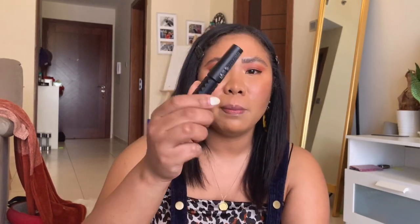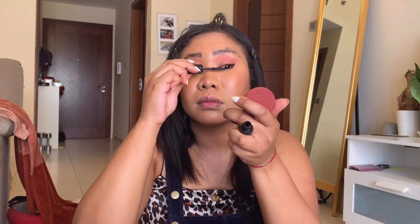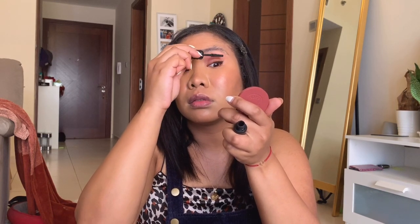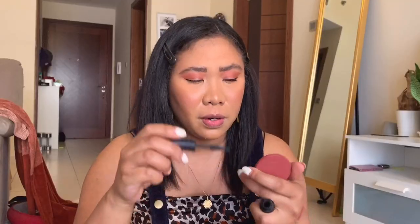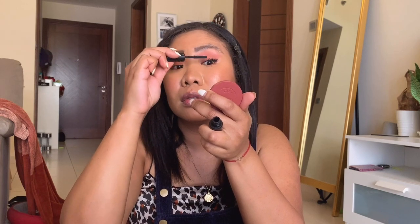For the mascara, I'm using this Bad Girl Bang from Benefit. This is really nice. I will show you what will be the impact on my eyelashes. Guys, this is just with one coat. I don't know if you can see. You can see the difference. It's a really big difference. So I usually do two coats. Yeah, that's it. And it really boosts the eyelashes.